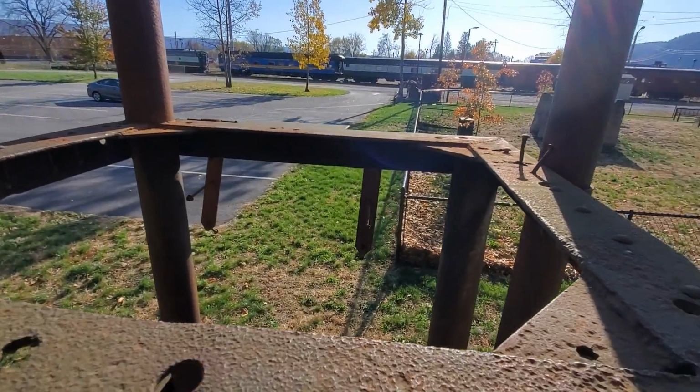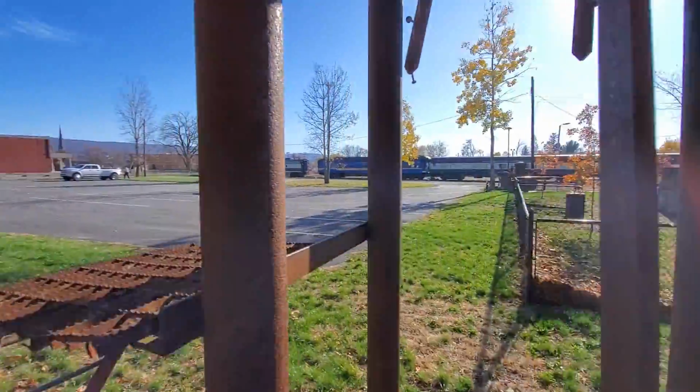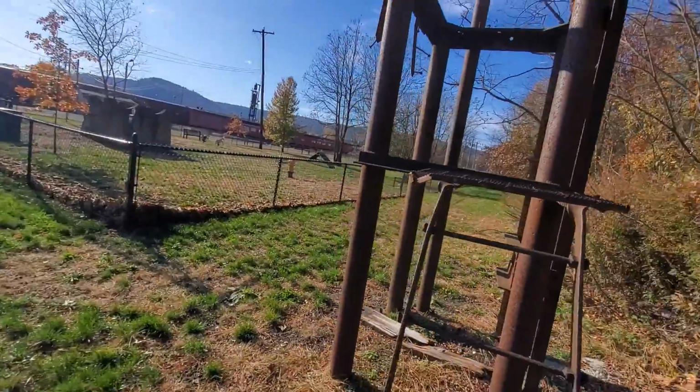Yeah, we're not gonna go. There's no platform. Not gonna go on that. I was gonna stand up there and get a picture, but I guess I can do this one. So here.